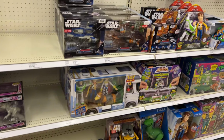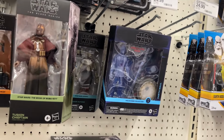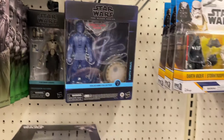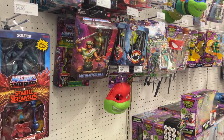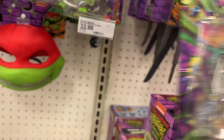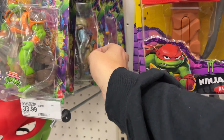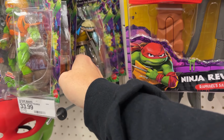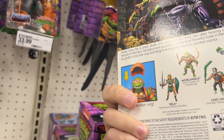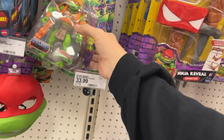WWE. And they had this, I think, the other day when we was here. They've restocked Darth Maul. Got at least one. Darth Maul hologram. Triclops. We got some Turtles of Grayskull. There's Tila. Mikey. Casey Jones. Stealth Ninja Leo. And still got Man at Arms from Wave 1. So you got some Wave 3 and Wave 4 here. They don't have Skeletor in this wave. They've only got Stealth Ninja Leo.